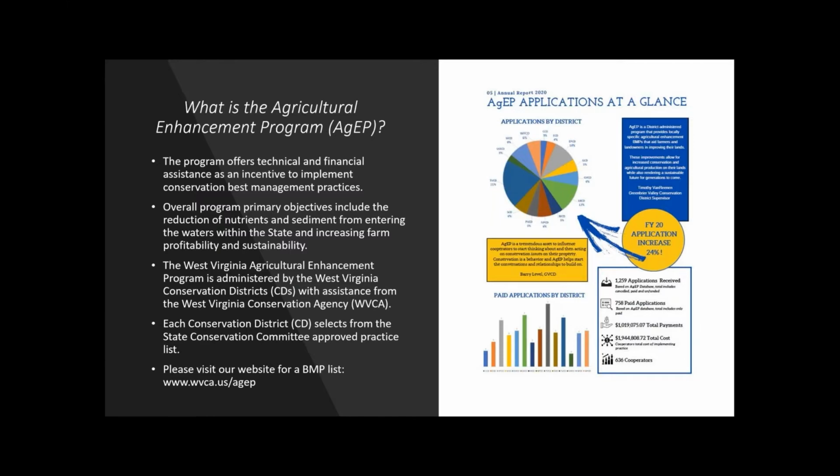And first, we need to start off by defining what the Agriculture Enhancement Program, or AgEP, is. We love our acronyms, don't we? The AgEP program is a cost share program where we provide technical and financial assistance as an incentive to implement conservation BMPs, or best management practices. Everybody's going to say BMP a lot today, so let's just go ahead and start off by defining it.